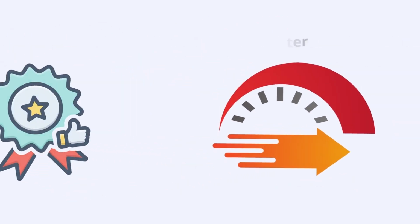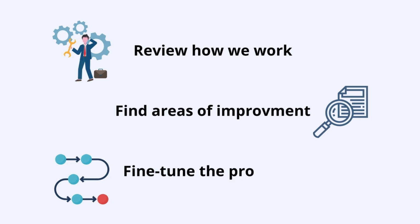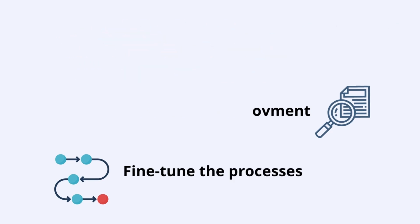Thus, Agile is not about following a strictly defined process but regularly reviewing how we work, finding areas which can be further improved, and fine-tuning the processes regularly.